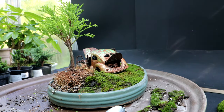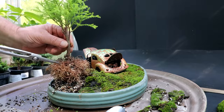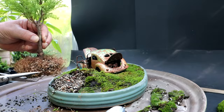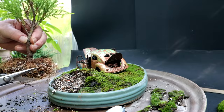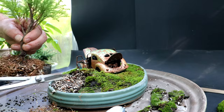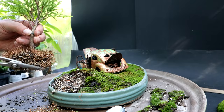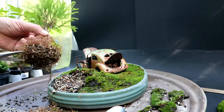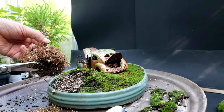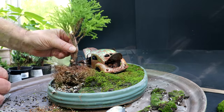I think I better trim these roots just a bit. You can see there's lots of fine feeder roots. So I'm just going to trim off the outer profile just to get it a little more compact. I'm sure new roots will grow in very quickly. There's lots of fine feeder roots in this planting. Like that.